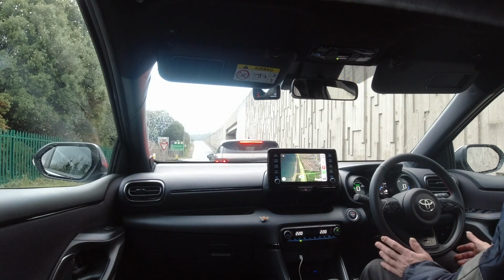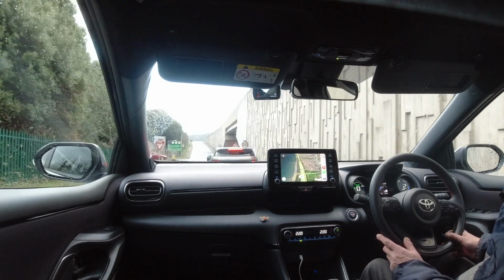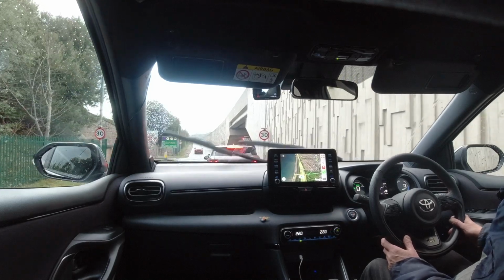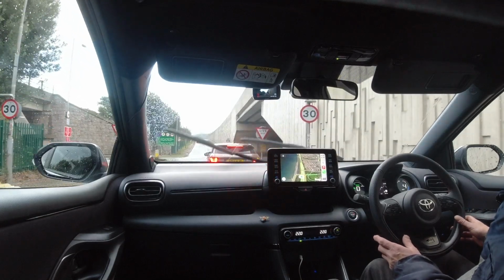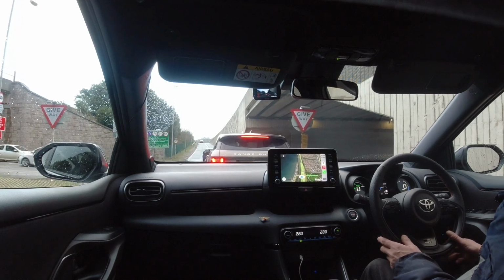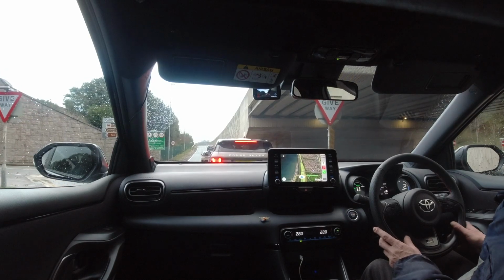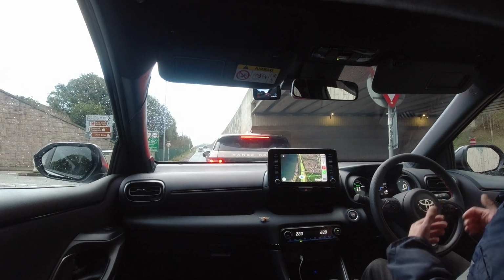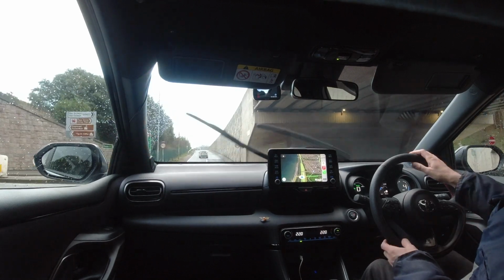Because I think as the production's moved on with this Generation 4 Yaris, they've upped the quality, they've upped the fit and the finish, they've upped the feel of the car. The cars have just got better and better and better. I'm not knocking the early builds, they were good cars. But this feels, it's on another level. Everything about it feels nicer, expensive.